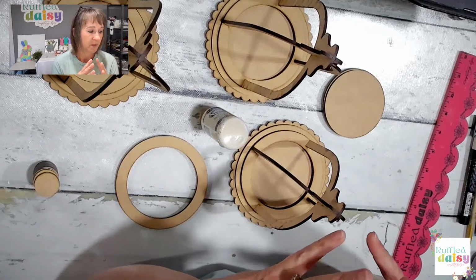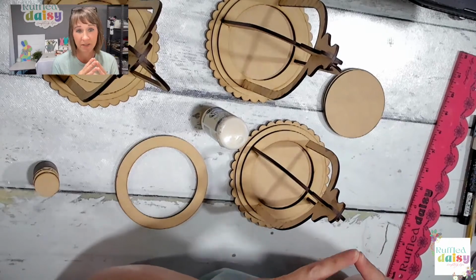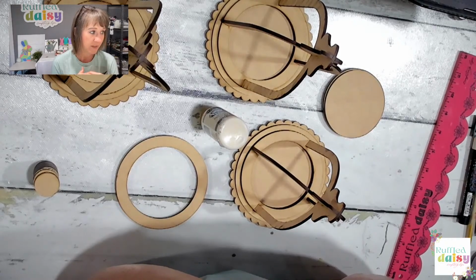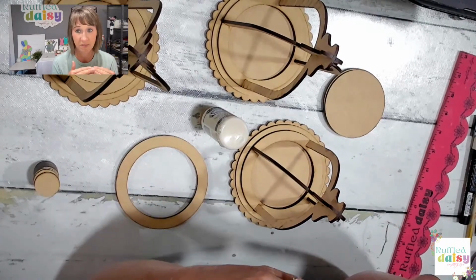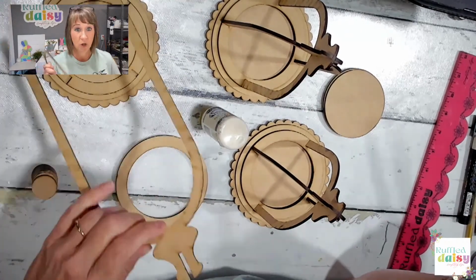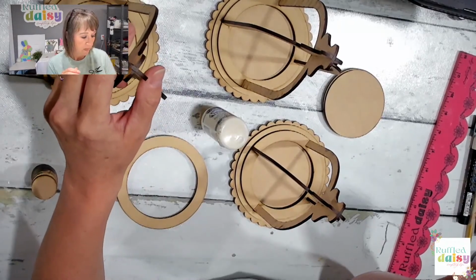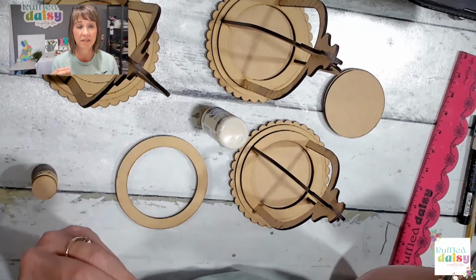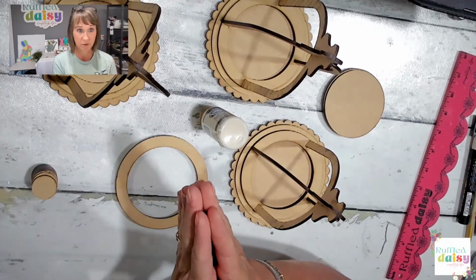Here's what happens though. I don't design all my files. I am still trying to perfect the designing process of files. And there's a little bit of a learning curve. I'm still trying to figure that out. I have designed some things, but I don't know that I could design this yet. Things that kind of hook together. There's just a lot that goes along with it. And so this is part of a membership that I'm in where I get exclusive files every month. Just like if you're in the VIP group, you get exclusive files.